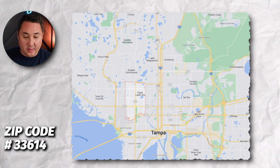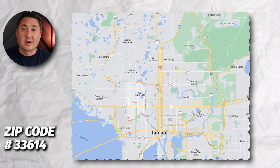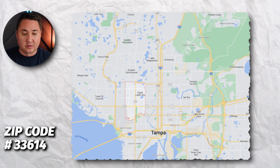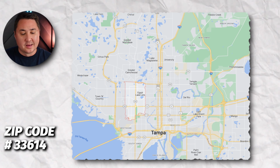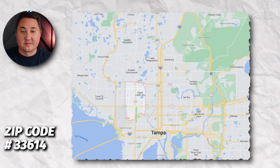I want to show you, pull it up on the map where you're at. Super close to Carrollwood, where you've got all kinds of restaurants, shopping, dining, entertainment, lots to do in the Carrollwood area. But also look and see how close you are to downtown Tampa. Probably 12 minutes tops with traffic, maybe add a few more minutes to it, but super close to downtown, West Shore, South Tampa, lots of things to do.